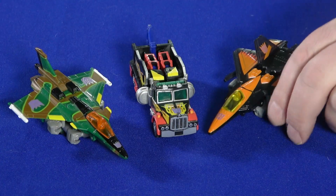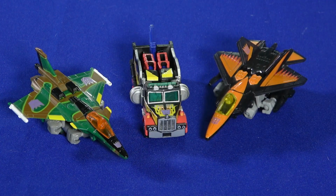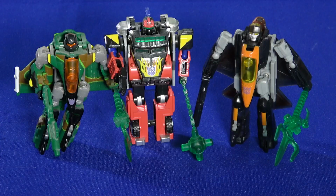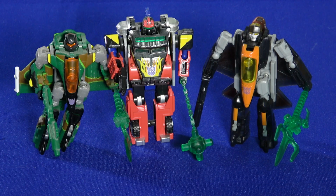Also in the Robot Masters line, you had Air Hunter, you had Wingstun, and you had Wrecker Hook. But this time, Wrecker Hook was a Decepticon. All three of these are Decepticons, and they have very cool color schemes. They have the nice translucent plastic on the head, so the eyes glow, great color schemes, and like Mirage, they have extra weapons that you can't store on them anywhere, but they're pretty cool. And Wrecker Hook actually has like a wrecking ball, which kind of makes sense.